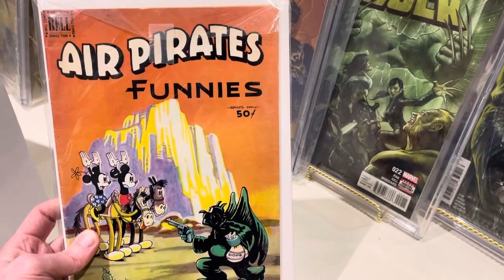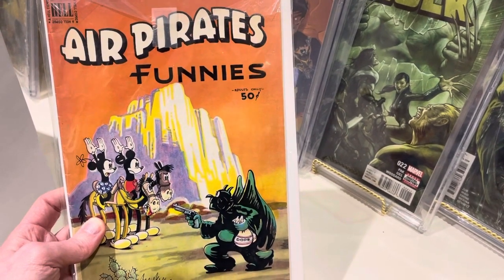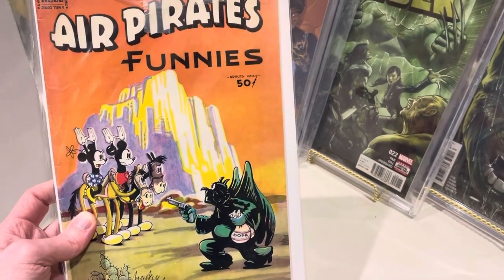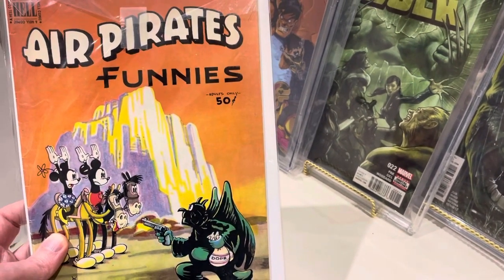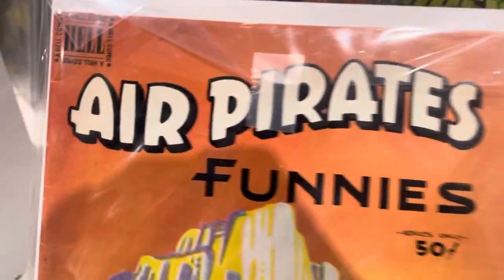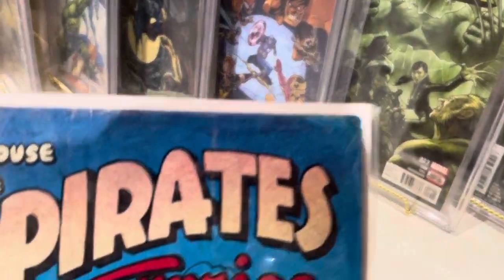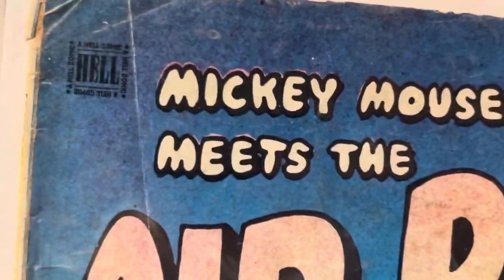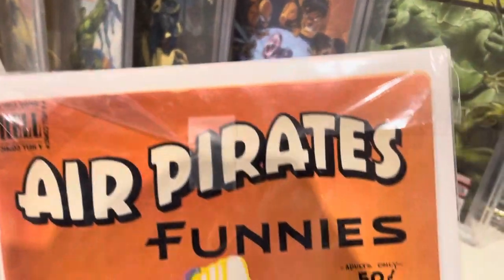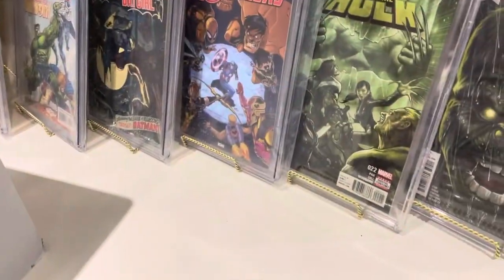So this is number 2, and again, not meant for kids, a version of Disney characters. And you'll notice actually it's really funny. Maybe I can show better on the front. It's not Dell, it's actually Hell. So they were making fun of Dell as well. So it's kind of great.